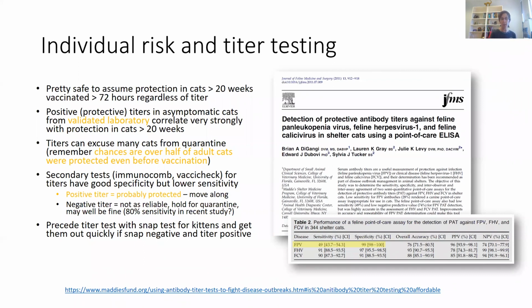So we don't have the nuanced studies of really looking at whether there was some subclinical infection and maybe even some shedding? Very possibly. But was the overall vaccine protection of the population sufficient and the overall sanitation of the shelter sufficient to keep that from manifesting as illness? Yes, in my experience, if we treat it as if 72 hours is generally sufficient.